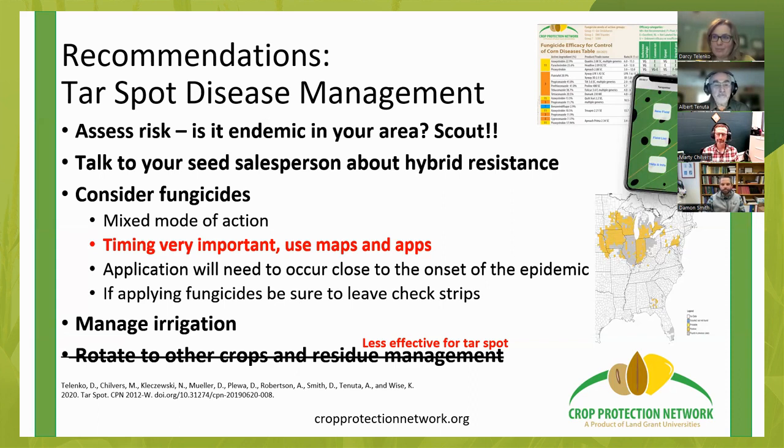And I think our basis often is around hybrid selection, right? We concentrate highly, and growers concentrate highly, on the yield side, which is critically important, and we see the benefit. But yes, definitely consider all those other factors that can help reduce our overall disease risk, regardless if we're talking about tar spot and other diseases as well.